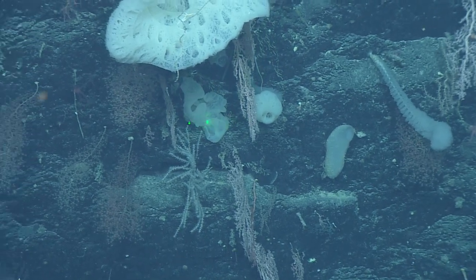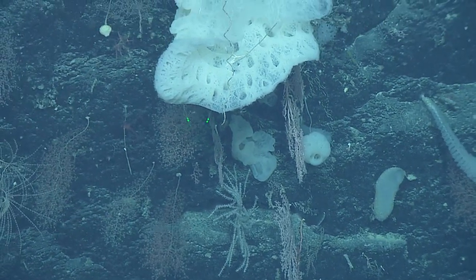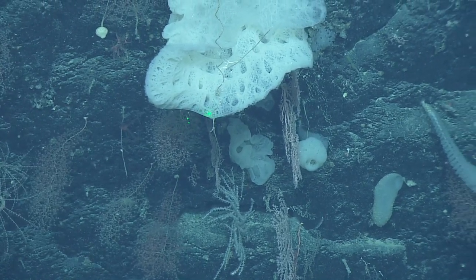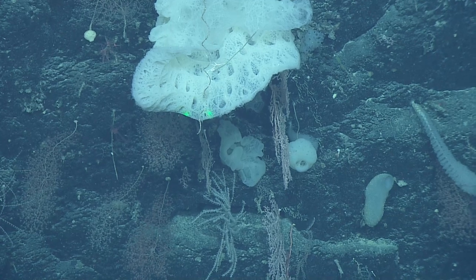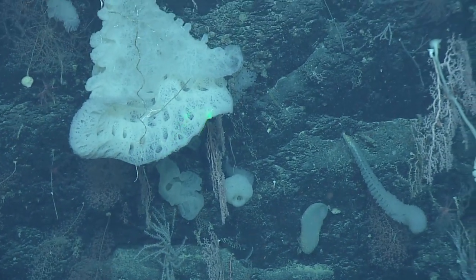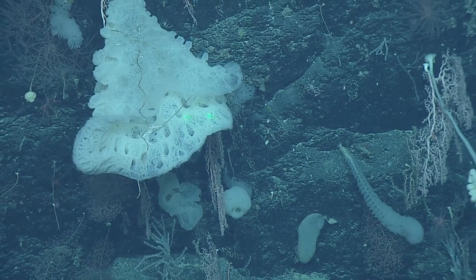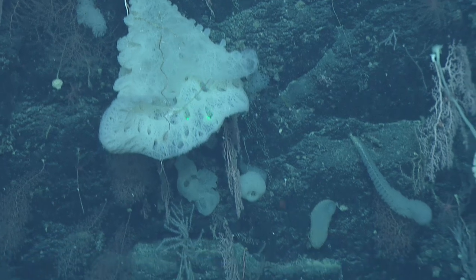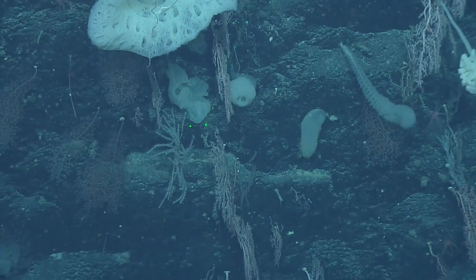Yeah, looks like we've got that Pirea sponge. We've got a couple of stalked sponges. Possible Caliphacus sponges again? Yeah, it looks like it. I thought it looked a little bit different. Potentially some of those. This is pretty amazing. It's beautiful.